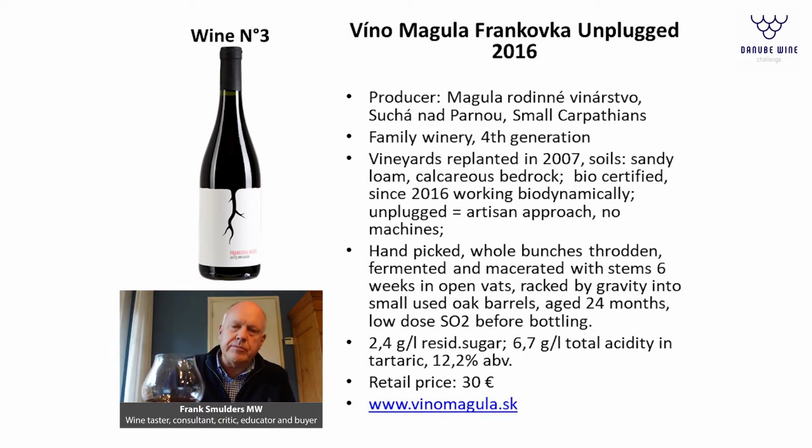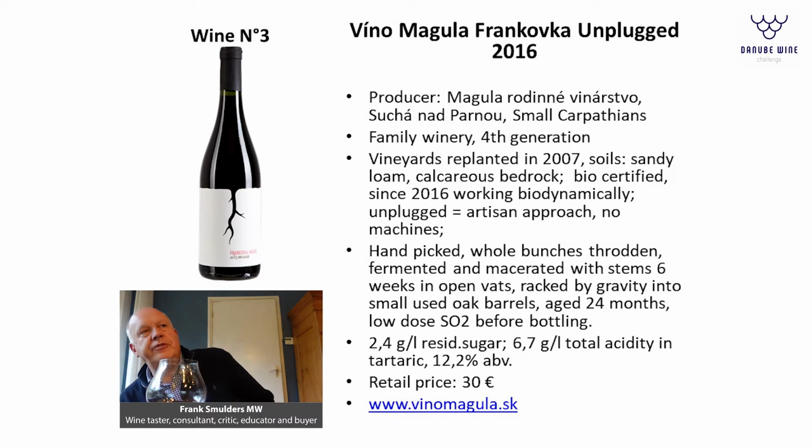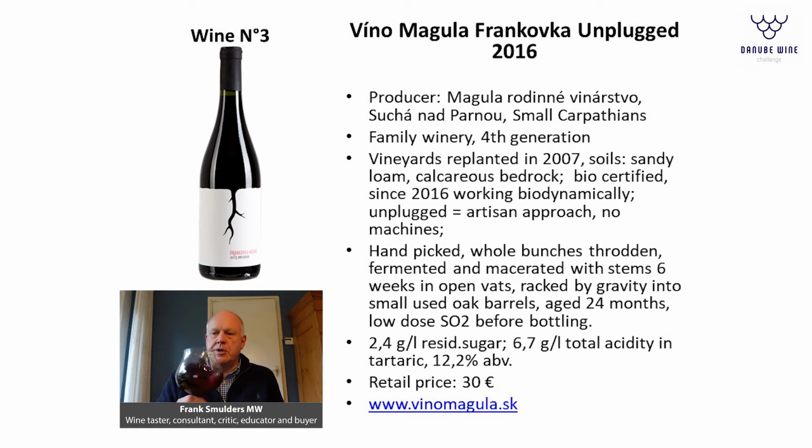It is very, very perfumed on the nose actually. There is a sort of smokiness coming from the smoke from the old barrels, which is something I really enjoy. There is a ripe but fresh picked black fruit, and a floral side again.